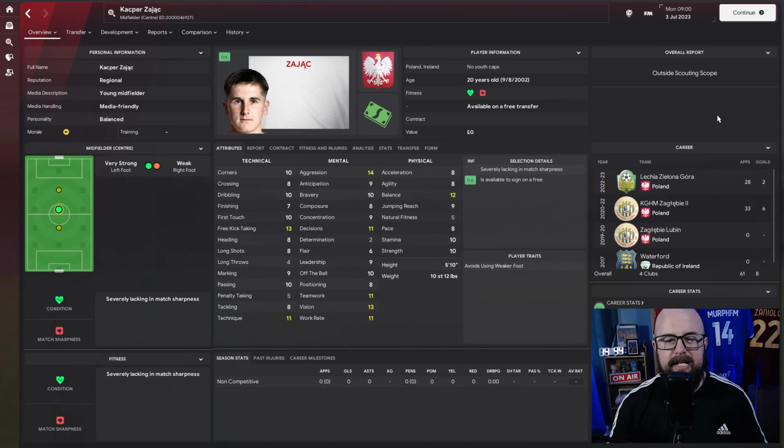Decent balance there, but 8s and 9s across the board for a lot of his attributes, for the key attributes in the physicals. But if you go to the mentals, the work rate, the vision, the teamwork, and decision making are all there above 10, which is good to see. 13 in vision as well. He's very helpful for that midfield role.